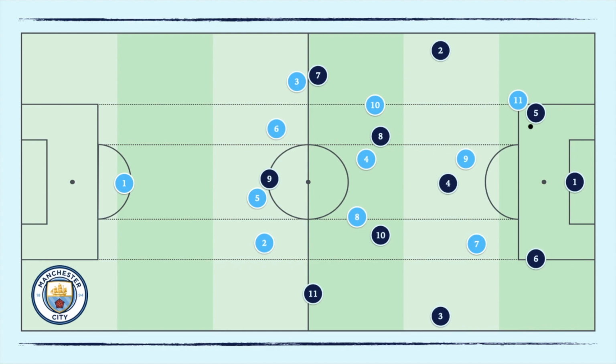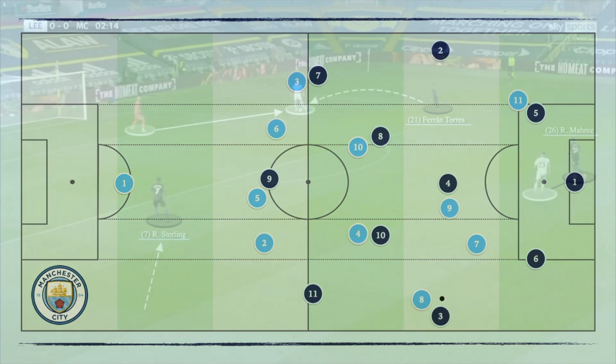Should the opposition decide to play over into a deeper fullback, Manchester City's closest central midfielder will then press out towards the ball. The remaining 2 in central midfield are then forced to man mark. The centre forward will continue to screen ahead of the opposing pivot player.